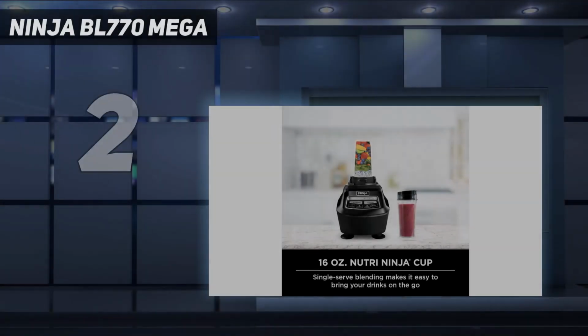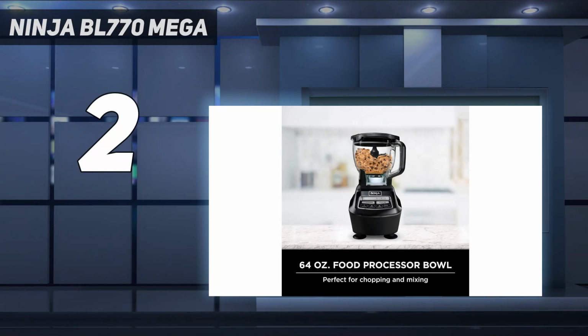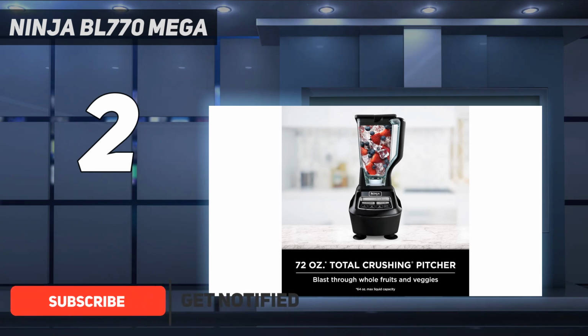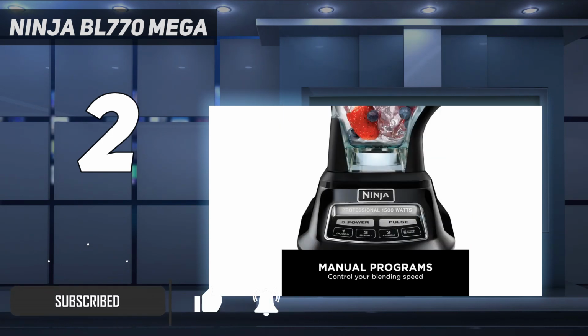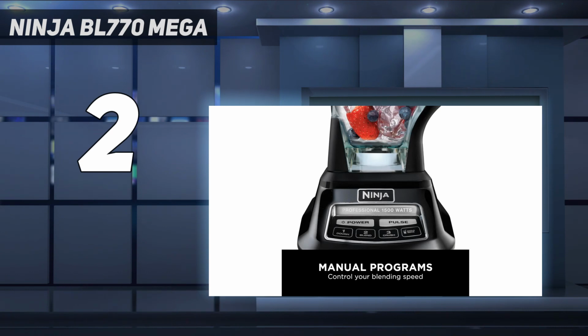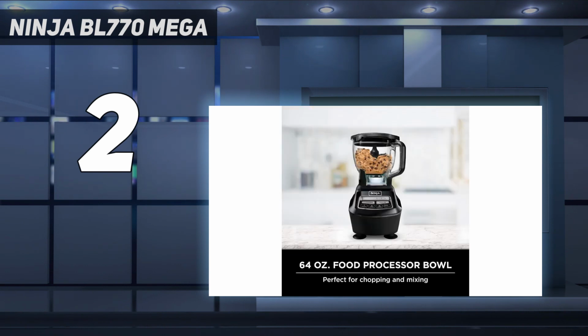Ninja BL770 Mega. The Ninja Mega Kitchen System is the best mid-range Ninja blender we've tested. This blender can't hot blend like the previous pick, but it's an excellent option for frozen drinks and smoothies. It comes with a 72-ounce main jar, a 64-ounce food processor and blade, and a pair of 16-ounce personal jars for single serves.